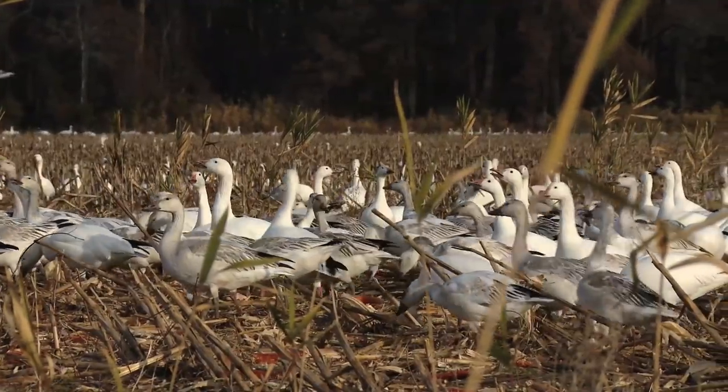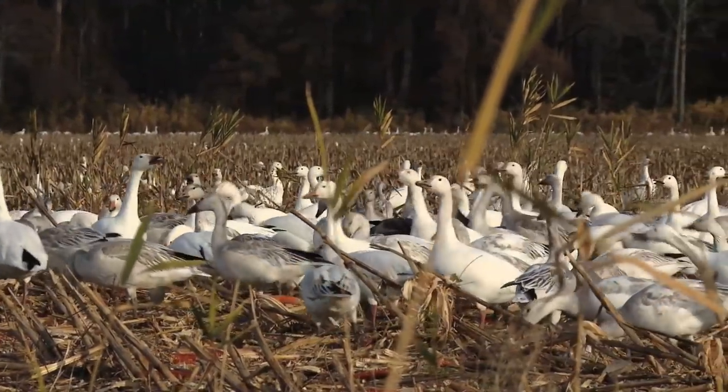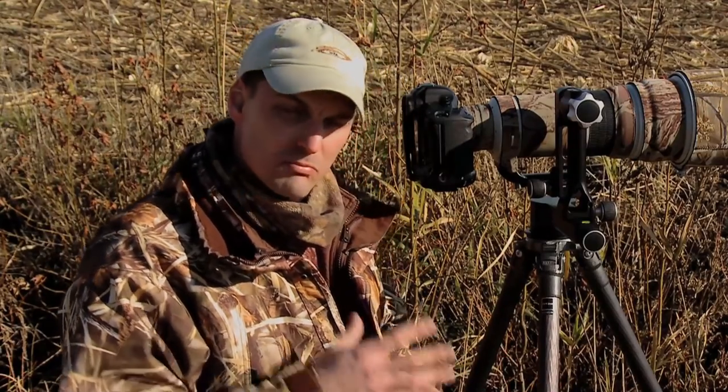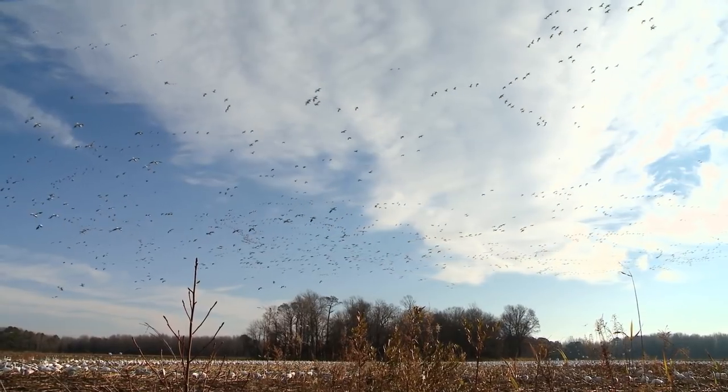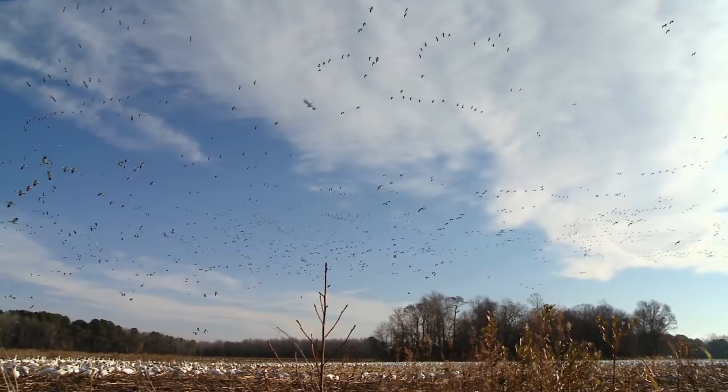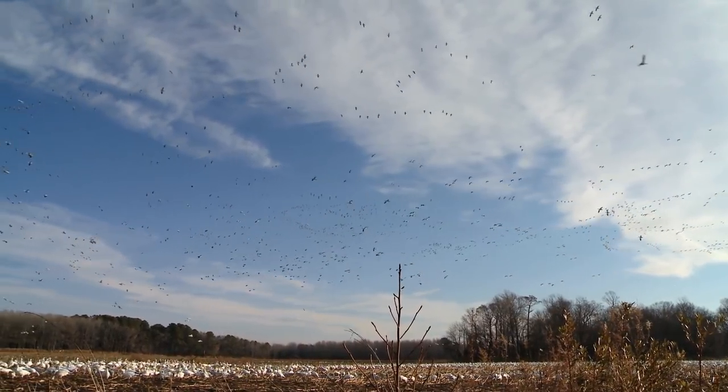Over the years, the refuge has had to start restricting access for a number of different reasons, mostly disturbance on the birds. As wildlife photography has become really, really popular over the past few years, the refuges have just got bombarded with photographers and everybody wanting to photograph these birds and other wildlife.